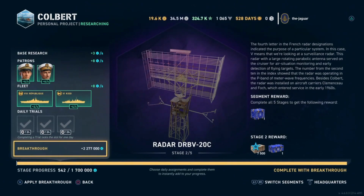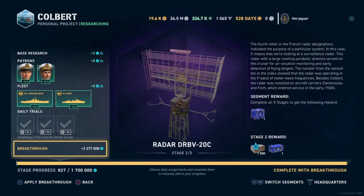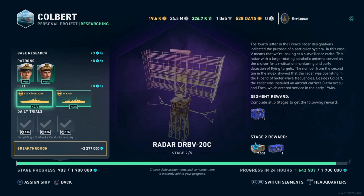Okay, so now we are on the second stage of the 9th segment, and you can see that we can apply another breakthrough, and that is 1,700 doubloons to apply a complete breakthrough of an entire stage. So we're going to hold off on doing that, and we're going to spread out the breakthroughs throughout the segment, as it were. And with that, we're going to check back when we're near the end of the Bureau project and complete the project with the final breakthrough.